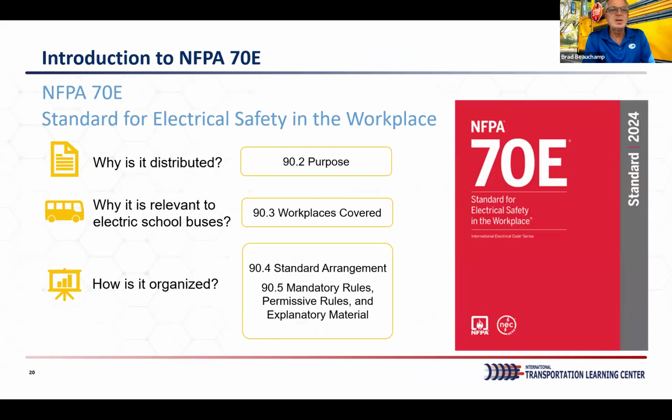So basically, this is part of the National Electric Code. It's done in conjunction with NFPA. It's distributed to help people understand standards and practices and staying safe for electrical safety in the workplace. And because electric school buses have most similarities with all other electric vehicles, car, truck, and commercial, it actually applies to school buses as well.